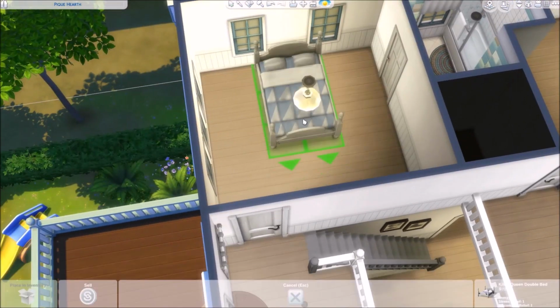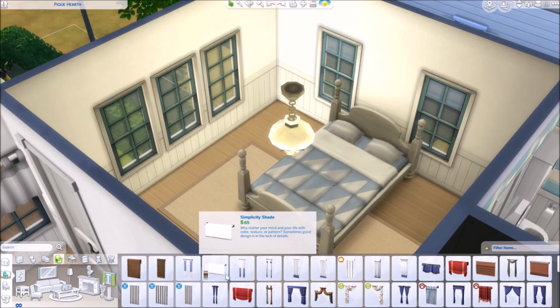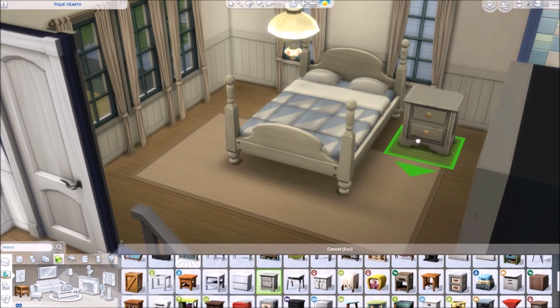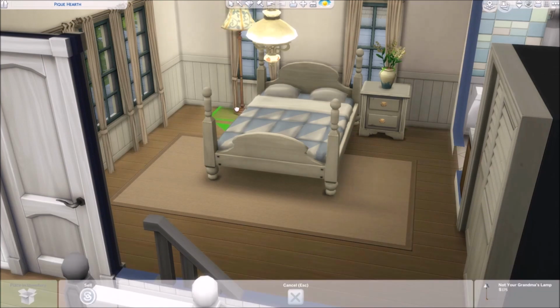But this is going to be Bob and Eliza's bedroom, so I really like the way their room turns out. I end up giving them the large walk-in closet that came with Get Together, that big square one, and I actually really like the texture of that one. It's probably my favorite closet, which is kind of a silly thing to have a favorite of, but out of all the closets that came with Get Together, this one's probably my favorite.